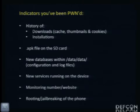Pretty easy. Check the SD card, check the history, see what's been downloaded and installed on the phone. Then go check to see what other databases are running there, because chances are there's going to be configuration information sitting there in the clear. Lastly, you're going to find all sorts of logging. Great, go read the logs. You don't need a special tool to go read the logs, but you can go pick them up. And you can also check to see if there are new services running on the phone. So while an application might be withheld from the screen interface, you're still going to see certain processes, and then you can go look for signs of rooting and jailbreaking.